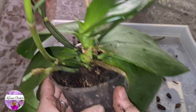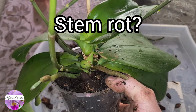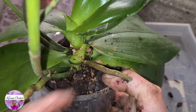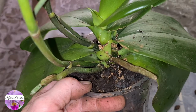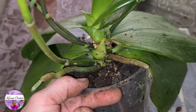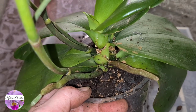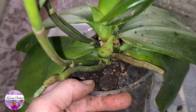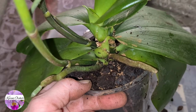And I got a question about how to avoid stem rot. For my novelty hybrids, I usually use a mixture of moss, bark, and perlite. It keeps the moisture a little bit longer. But that doesn't mean that I don't let it dry out very much in between the waterings. That's what I do to avoid stem rot.